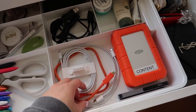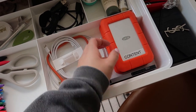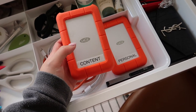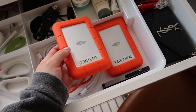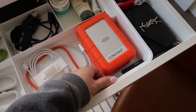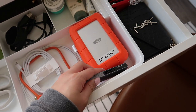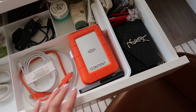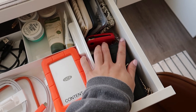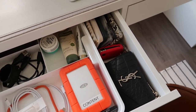And in this corner I have all my extra charging cables, and cables for my hard drives. I recently invested in another hard drive so that I could keep my personal and content-related photos and videos separate from each other. Then I have my adapter where I plug in my memory card to transfer my stuff to the computer. And here I have my keys, the wallet that I use every day, and at the back, my phone cases.